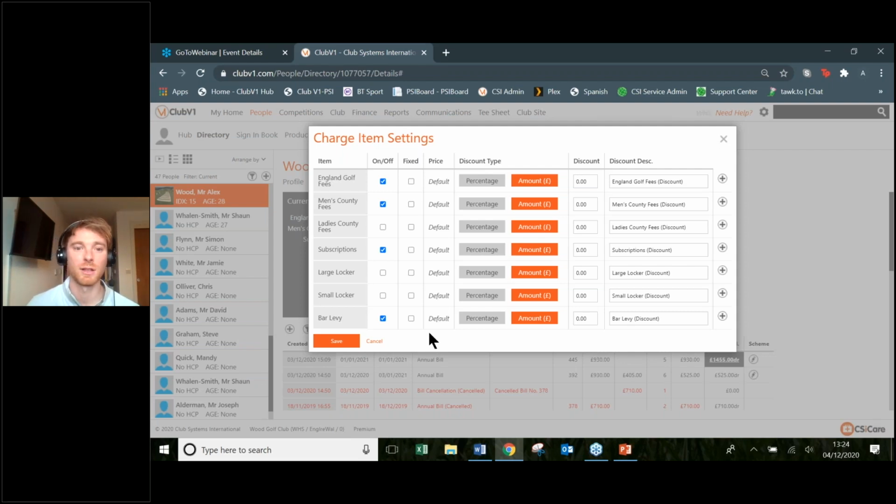Now what we can do, maybe I'm a staff member, maybe I'm the captain this year, maybe I should receive a certain discount. So we've got the charge item of subscriptions here, and you've got your discount rates on the right-hand side. You do have the option of applying a percentage discount. So we could click percentage, and then in the discount here, we could do 50%, and that will give me 50% off. Alternatively, you can do a fixed amount discount.